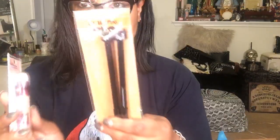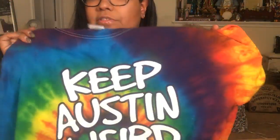And then the cat pins. So those came from Target Dollar Spot too. I just forgot that I hauled that stuff already. So yeah, my Keep Austin Weird shirt. Love that. So Austin is like 2 hours from Houston. That's why I go so often, because it's really close.